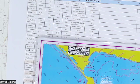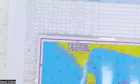Yeah, because we're not going to get there in half an hour. Are we? No, it's going to be an hour really to get there realistically. So it's neat.